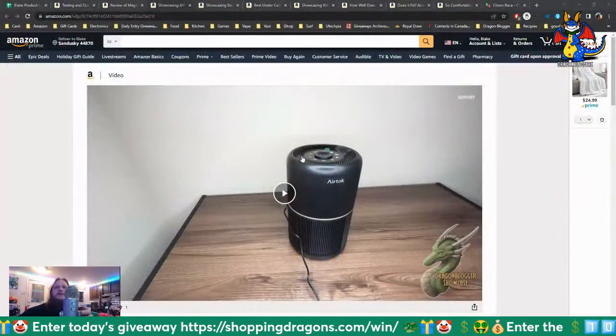Okay, let's move on to the next one, and that's going to be the AirTalk HEPA air purifier. Here's the AirTalk HEPA air purifier. This is going to be the APO601 model. What's going to be probably cool about this, as you'll see in the video, is that we are going to have a nightlight built into this.